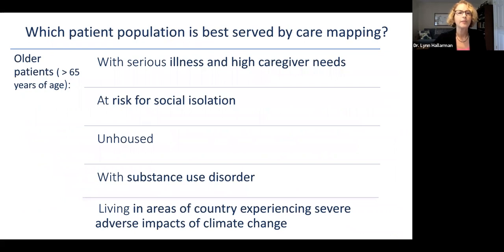And then who's served? We're talking about people over 65. One of the cases I'm going to give is someone younger than 65. It matters not, but it's really helpful when people have serious illness and high caregiver needs to try to sort it all out because it can get very complicated. Anybody who's been working with patients this way knows that you could just have layers and layers of care that can be complex and confusing. So it can be very useful just to map it out.